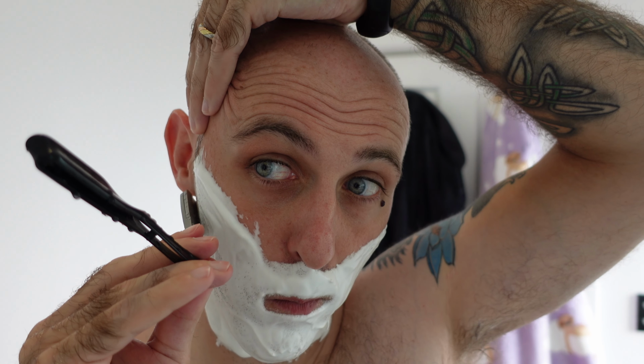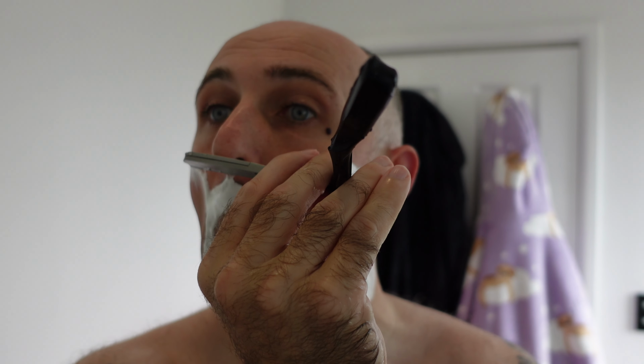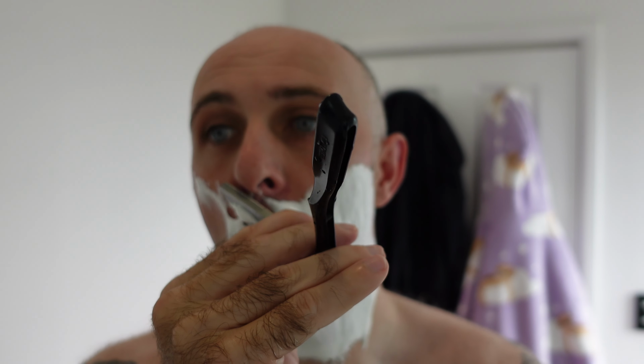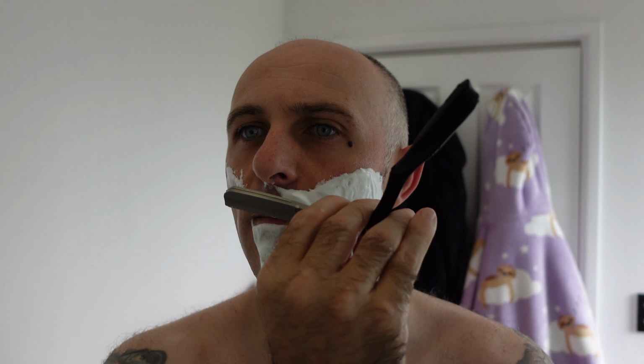So, Feather Artist Club with the Schick P30 blade in there, which has been lovely and smooth since the moment I put it in. I find them actually more smooth than the Feather Professionals. But let's see how we go. They're definitely smoother, but they don't have that longevity, they don't last as long as the Feather Professionals. And it doesn't take long to get that buttery smooth effect on a Feather Professional blade.